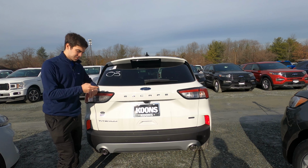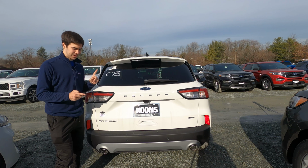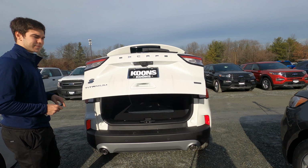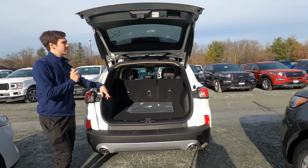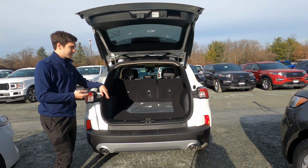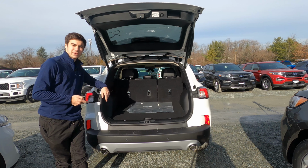Looking into interior space in the trunk, I thought that you would not have a lot of space because of the legroom I had up front, but I was actually pleasantly surprised to find that there is about 35 cubic feet of cargo space with the back seats up and about 61 with them down. As you can see, this being the titanium model, we do have the power lift gate, which you can control from your key. So that is a very good use of space. You have your spare tire under this load floor right here, so plenty of space to haul around cargo.